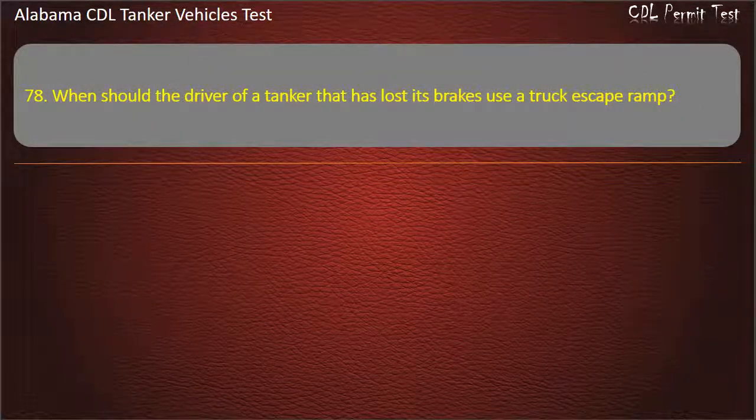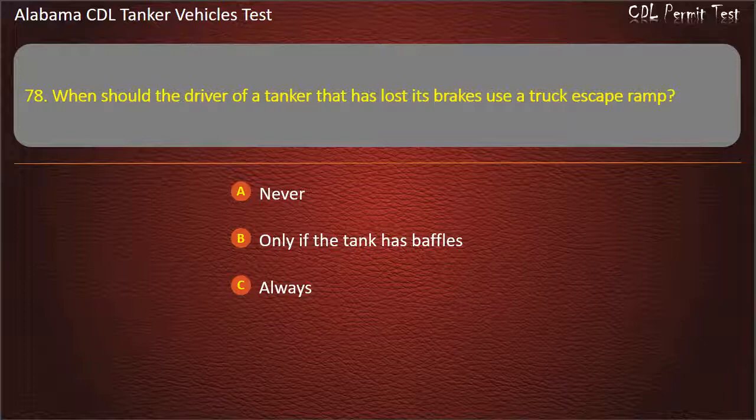Question 78. When should the driver of a tanker that has lost its brakes use a truck escape ramp? Never. Only if the tank has baffles. Always. Answer. Always.